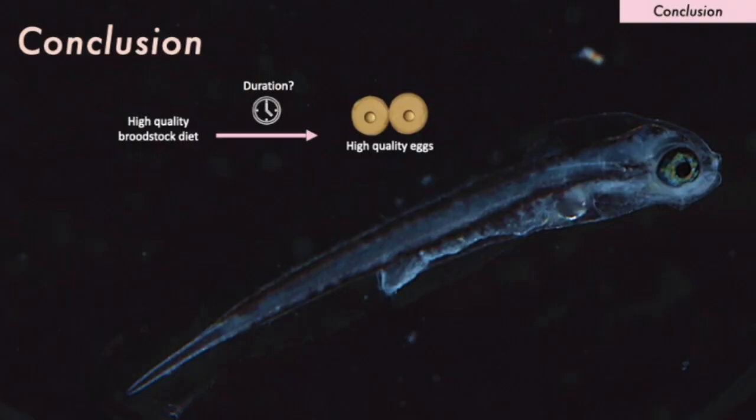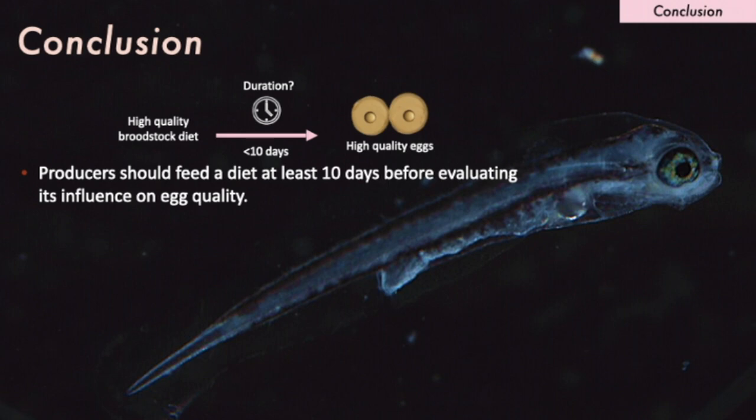So the objective of our study was to determine how long it takes for fatty acids from diet to transfer over to the eggs. Our results show that producers should feed a diet for at least 10 days beforehand to evaluate its influence on egg quality. And this can be applied to other income breeding species with similar spawn intervals to yellowtail.